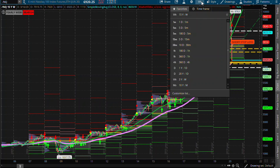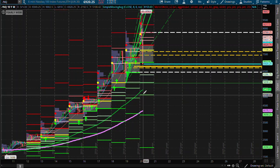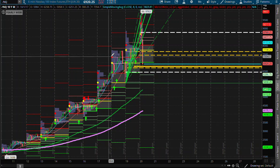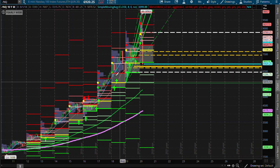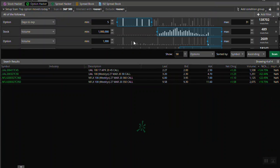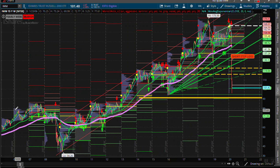And if you look out on your monthly, I don't think there's any monthly support to speak of. You're still quite a ways away from all your MAs, even on your monthly. So the Qs could come in quite a bit more, but Qs are really holding up pretty well on a relative basis on this sell-off. Okay. The Russell's a different story. This is a beast of a different color, in my opinion.